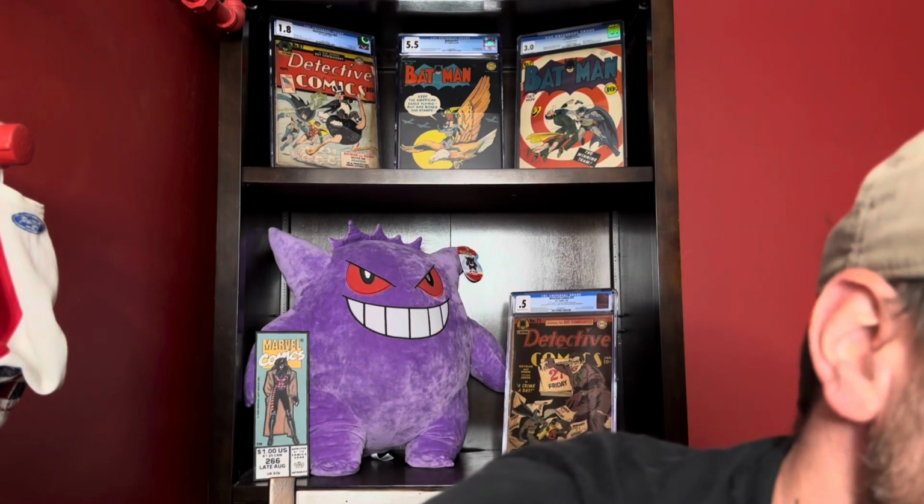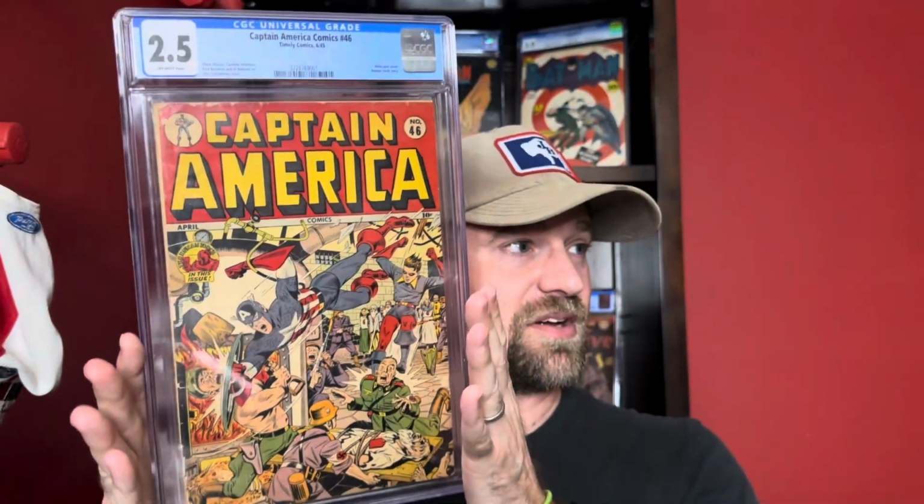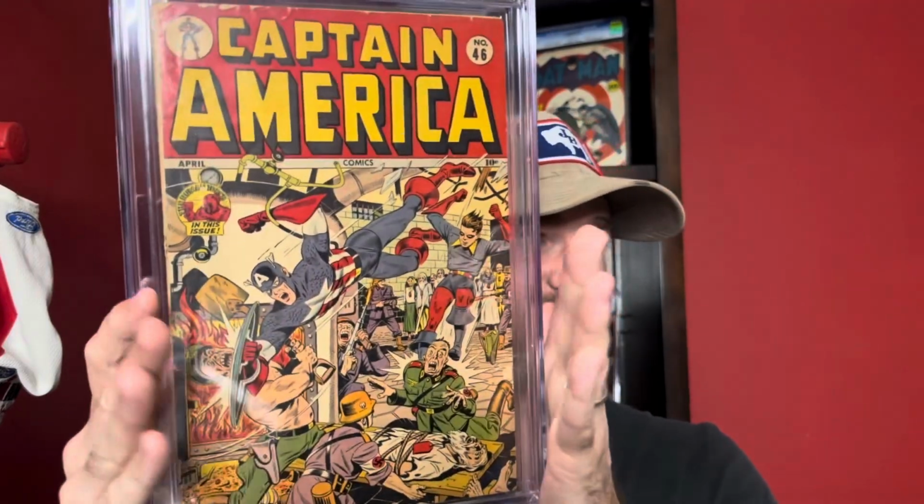All right, now for number 5. This is a book that I wasn't sure if I was ever going to be able to own a copy of. I consider it to be the most historically significant cover of the Golden Age. This is Captain America Comics number 46. This is called the Holocaust cover. It's really the only comic book cover that depicted the Holocaust that I'm aware of.